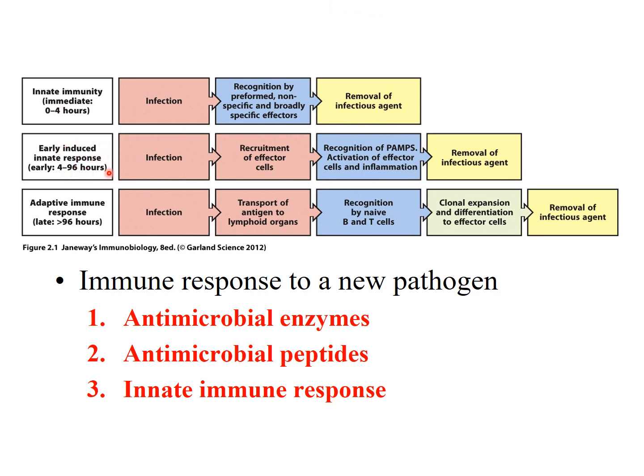Now, the early response, 4 to 96 hours. You're going to see recruitment of effector cells. These cells are going to be brought there by protein signals, chemokines. Many of these are going to be due to the breakdown of those antimicrobial peptides. Part of the peptide will have a function, the other part will act as a recruitment signal. In come the macrophages, the neutrophils, going to be looking for PAMPs.